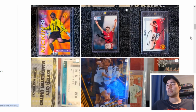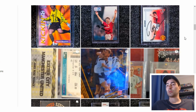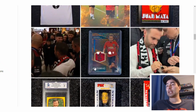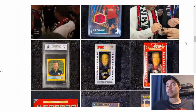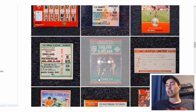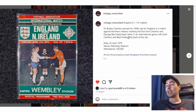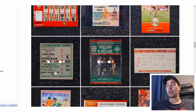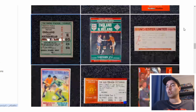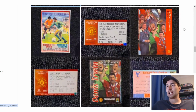We've got Bozza, Roy Keane there as well. He does some great posts, all sorts of memorabilia. Met up with Mata recently. Some really cool stuff, programs, tickets. Let's see what this one is. An England game, and it's 100 cap for Bobby Charlton. So yeah, definitely one that I really love, and the ticket from that game as well. So really cool collector indeed.